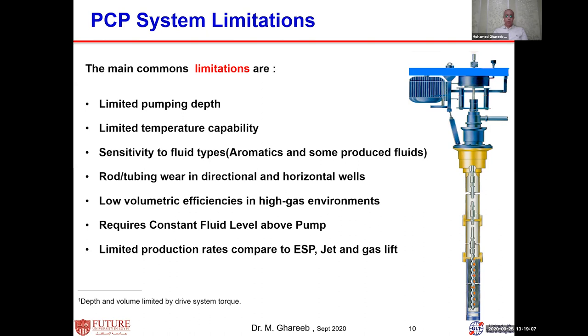Since it's a positive displacement pump, there is a special design of the downhole pump in order to run it in good condition. Usually it requires a fixed fluid level over the pump. It's not like the rod lift system, where the fluid level can go down to the pump, because you need some pressure to push the fluid inside, to start inside the rotor and stator of the pump. Then you need a constant fluid level over the pump. Some people say at least 300 feet, 200 feet, 600 feet, 500, depending on the pump configuration, geometry, pump size, fluid conditions, different factors affecting.